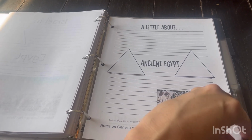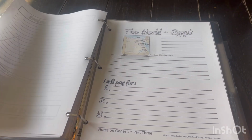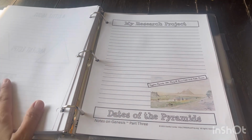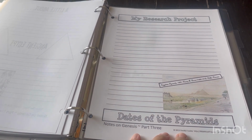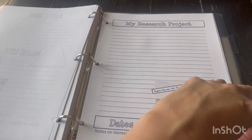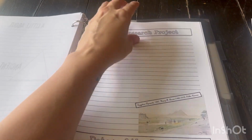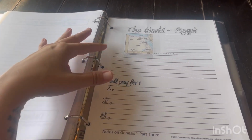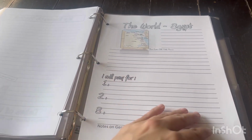And so at the end of the week, there is always a research project. So for this week, it's the dates of the pyramids. So she's going to be researching the pyramids because we're tying it into Joseph and Egypt, which also ties into our history. And then this is the praying for the world notebooking pages.